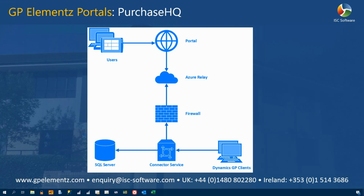It also initiates all communication outward bound through the firewall to the Azure relay. Now this means no ports need to be open on the firewall inward bound, providing an extra level of security there. There's no open ports for people to attack.